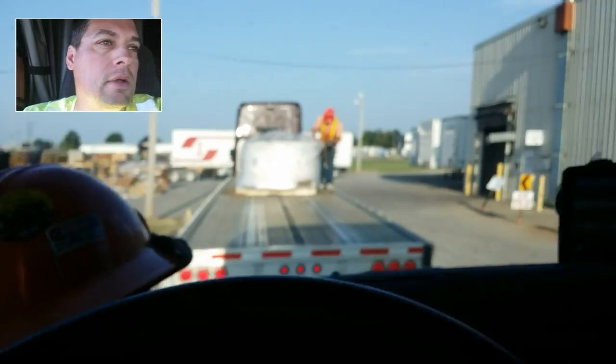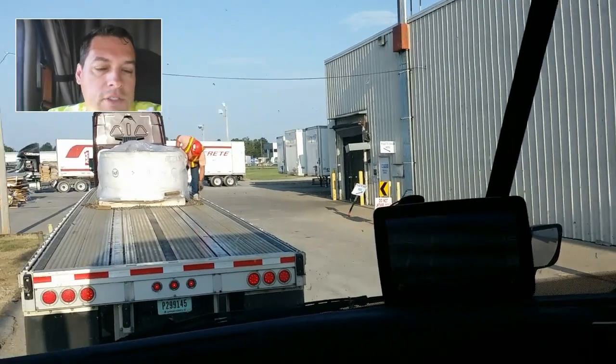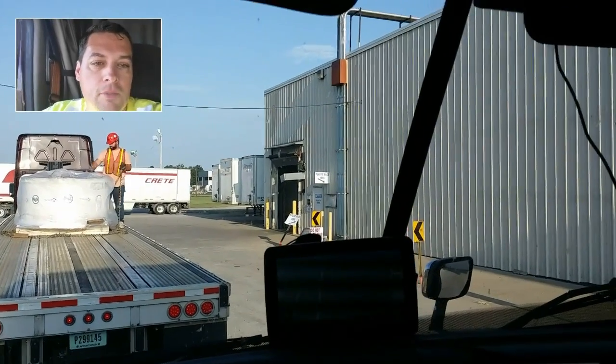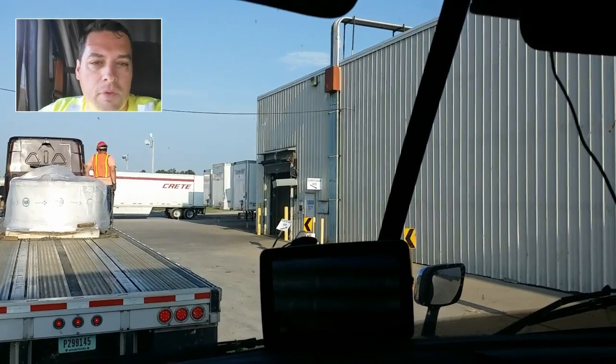And once we are completely ready to pull forward, or I should say, when this individual in front of me is ready to pull forward, that open door there is where the forklift comes out of and pulls the coils off our deck.